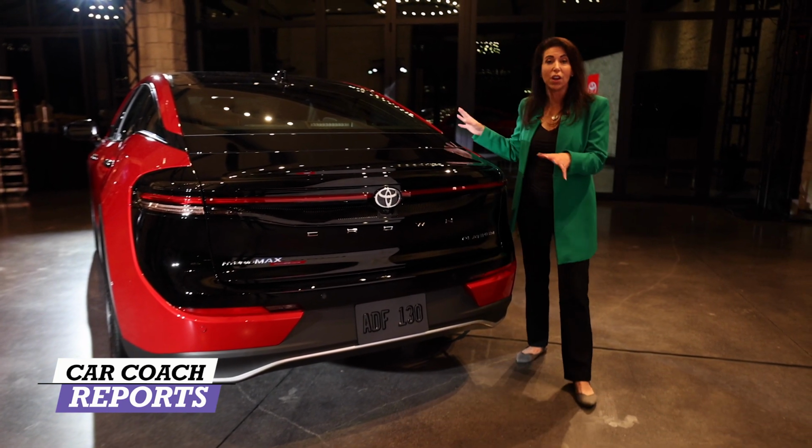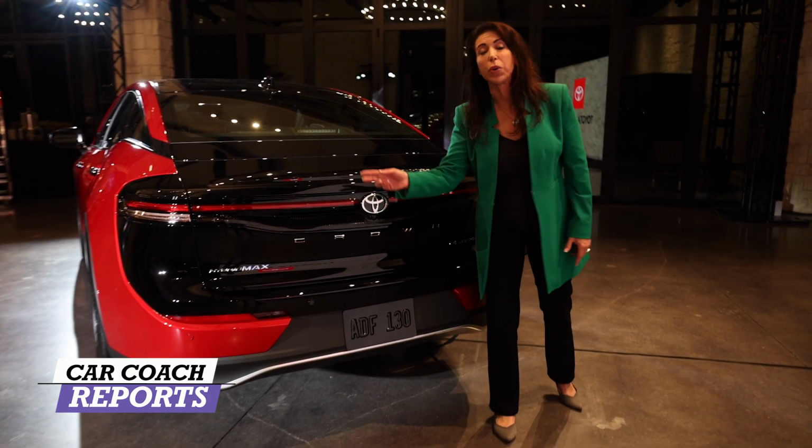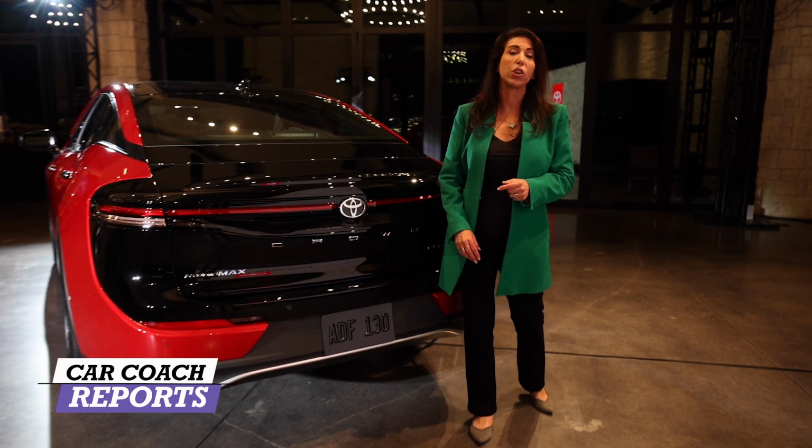I personally love the color combination. I think they did a great job with this vehicle. Curious what your opinion is. Put it in the comments down below. Let's start that conversation. Would you buy one of these? Are you ordering one of these Crowns? If so, we're curious to hear that.